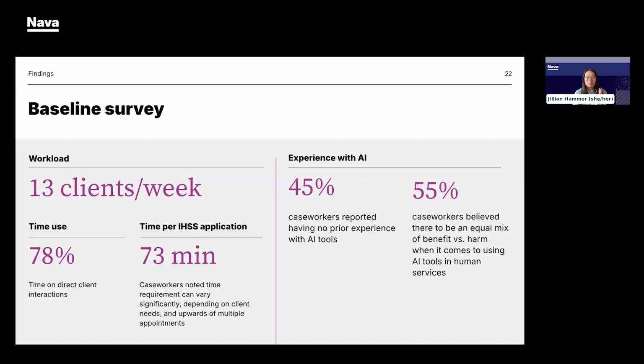One of the applications that's quite common is for in-home supportive services, and that takes about 73 minutes to complete now. Although that time can really range quite widely based on what the client needs are, if they have to come back over multiple different engagements and things like that.